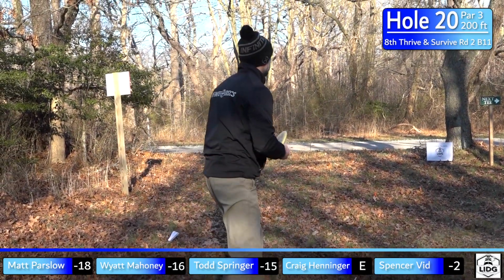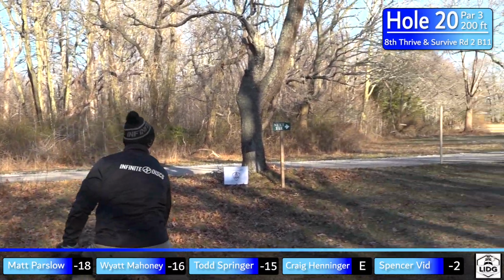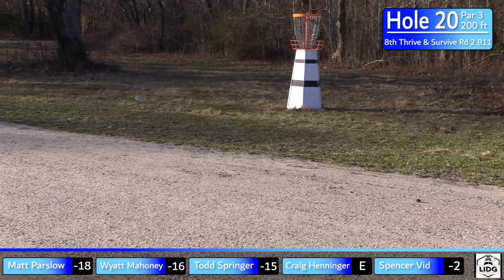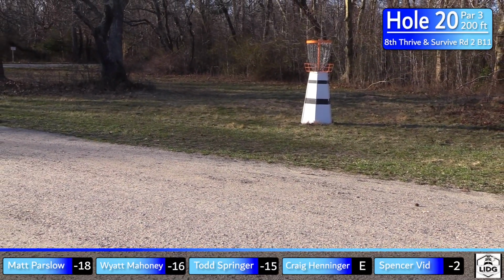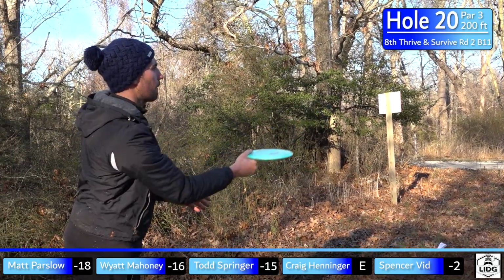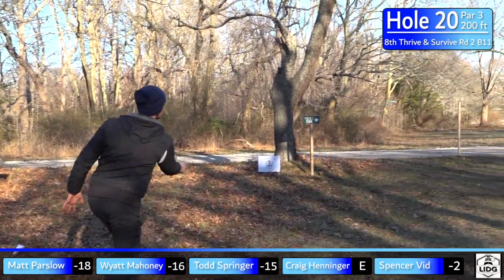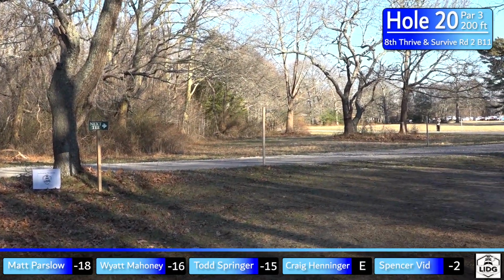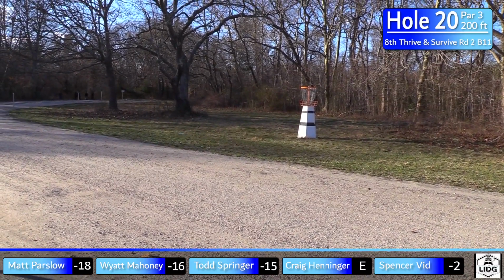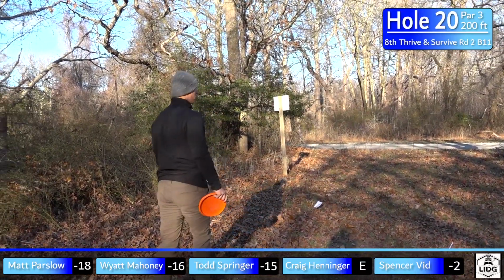I still like the strategy, and it looks like Todd's lining up a similar line. You know what? You don't flirt with the out of bounds, and with this wind, that OB probably comes into play a little bit more. And boy, am I sorely mistaken. Everybody's taking the inside gap. Yep, Matt puts it well inside the circle.